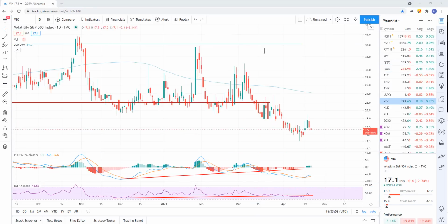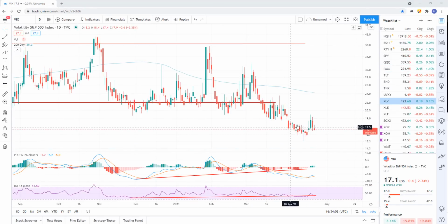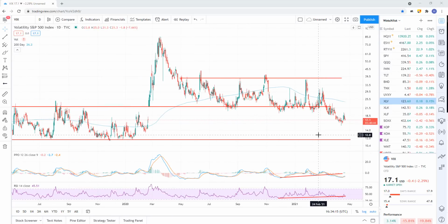Moving on. Here's volatility, the VIX. I don't see anything going on in the VIX that tells me to get long the VIX or short the markets in general. So I'm not short any indices right now. I obviously have some individual stock shorts. I think it's definitely a stock picker's market right now, where longs and shorts can work in individual stocks, but as a sector, I just don't see anything.